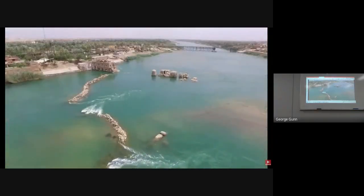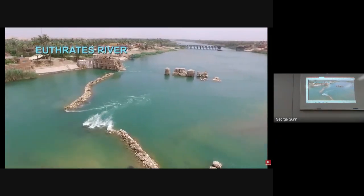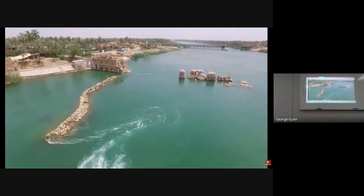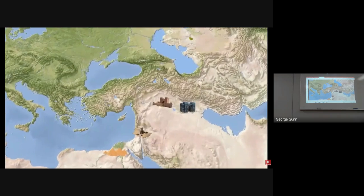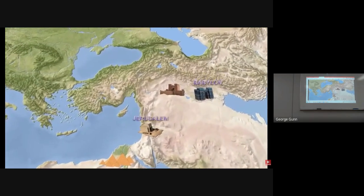The Euphrates River is another great river that contributed to the development of powerful nations such as Babylon and Persia. It is the place where Israel's history began. It is where Abraham was called, and a place where the Jewish people were exiled for 70 years.